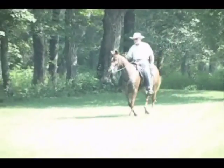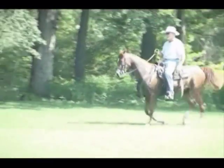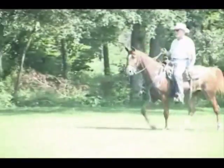She's another one that will go any way you ask her to go. She's not a big lick type of horse by any means, but for a nice little trail horse, she'd be perfect.